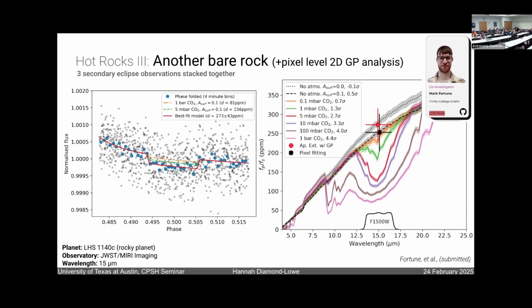This is another one that also is pretty straightforward, but a really nice data reduction effort by Mark Fortune, who's finishing his PhD at Trinity College Dublin. These are 3 secondary eclipses stacked together of LHS 1140c. This planet has a famous habitable zone sibling. This is the neglected inner planet sibling. But this is a really nice definitive result that this planet probably does not have an atmosphere. And because this planet is close enough and warm enough, we are also ruling out Martian level atmospheres. This looks almost exactly like the figure I put in the proposal. So sometimes it's nice when what you predict comes true. But yeah, probably a bare rock.